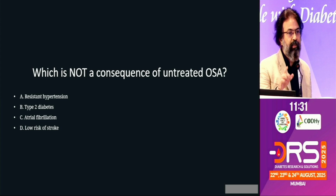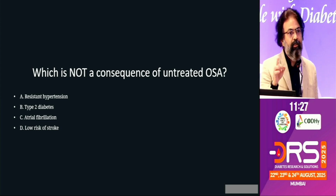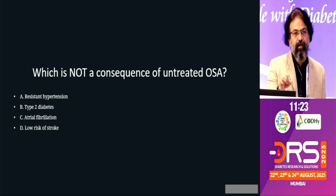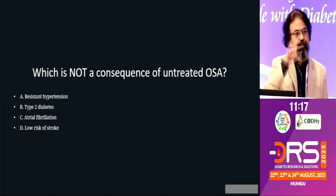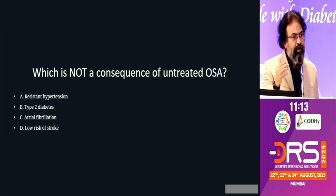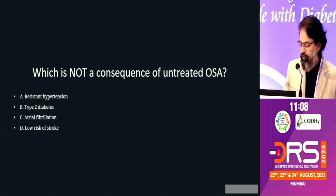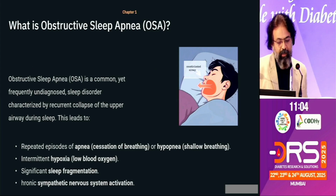Somebody who comes to you with atrial fibrillation, not getting control on amiodarone, not getting control on medication, you will see if their other criteria are fitting. Get the sleep study done, get it treated, and you will see that the atrial fibrillation burden also starts reducing. So it is one entity, but a significant impact on cardiovascular disease. In every single OPD, I must be referring a lot of patients for sleep study because these are all related to cardiovascular disease. So let's look into what sleep apnea is.